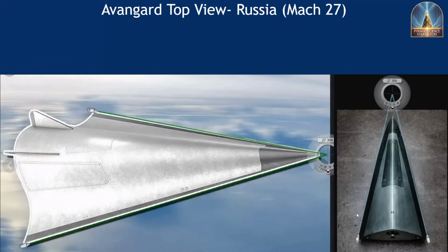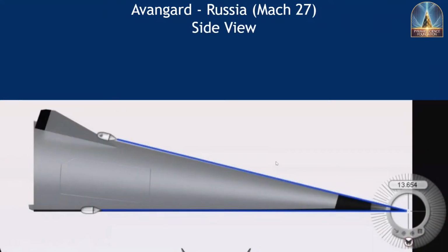Now, since I couldn't find a blueprint of this, I wanted to check all of the various versions that I could find to see if this geometry was going to show up in all of them. And even though there are minor changes in the pictures available on the internet, each and every one of these has this golden ratio scaling geometry in its configuration.